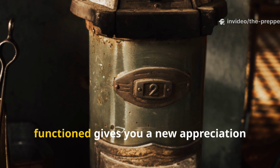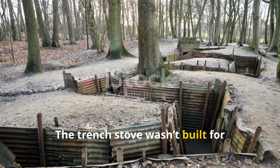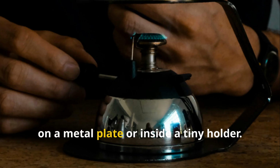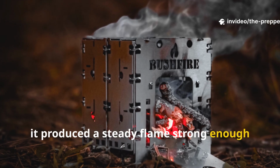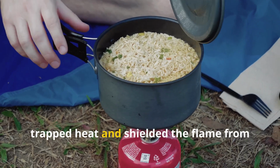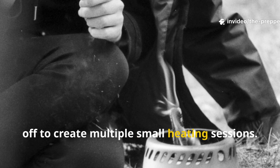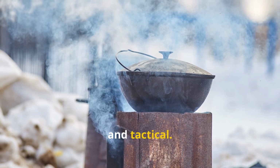Understanding how it actually functioned gives you a new appreciation for simple survival engineering. The trench stove wasn't built for efficiency by modern standards. It was built to work in chaos. The soldier placed the solid fuel tablet on a metal plate or inside a tiny holder. Once lit, it produced a steady flame, strong enough to heat a small pot or boil water. The stove's sides or folding panels trapped heat and shielded the flame from the wind. Even if a soldier had only one fuel tablet left, they could stretch it by shaving slivers off to create multiple small heating sessions. It wasn't glamorous, but it was reliable, predictable, and tactical.